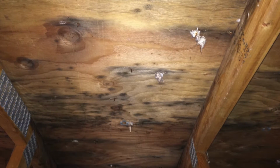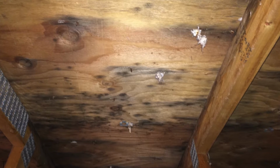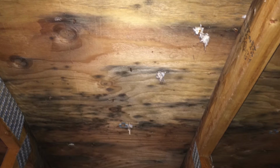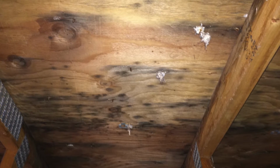Now, the buyers of this house have requested that the homeowners have professional mold remediation services performed so that they would proceed with the sale of the home.